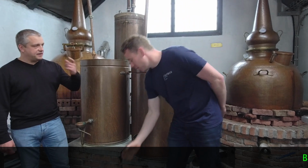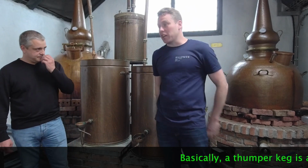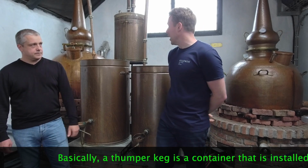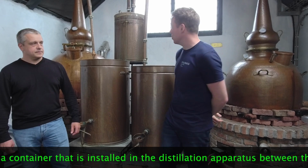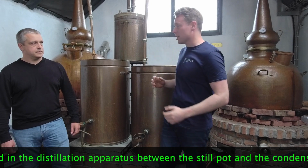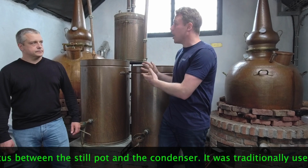Now, explain a thumper keg. What is a thumper keg? A thumper keg is a technology taken from the southern states of America. They also use it down in the Caribbean for making rums. So we use it in this case as a gin basket. If we were to use two of those in a rum manufacturing process, it would equate to an extra distillation. So one of these is like an extra half a distillation.